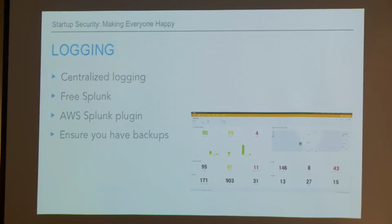And there's a really good AWS Splunk plugin too that you can implement. The only thing I'll say about that is it asks for a huge amount of permissions on your AWS account. That's something I don't really love, but you can limit that to only the ones that you want it to monitor.